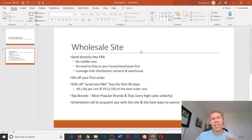So you're getting top brands here, like I said, Hasbro, Disney, Star Wars, all sorts of stuff like that. And obviously there's a high sales velocity for these. So you're not sourcing a private label product where it might sit there for a while. No, these are flipping fast, especially when you find a good product that has practically no competition.